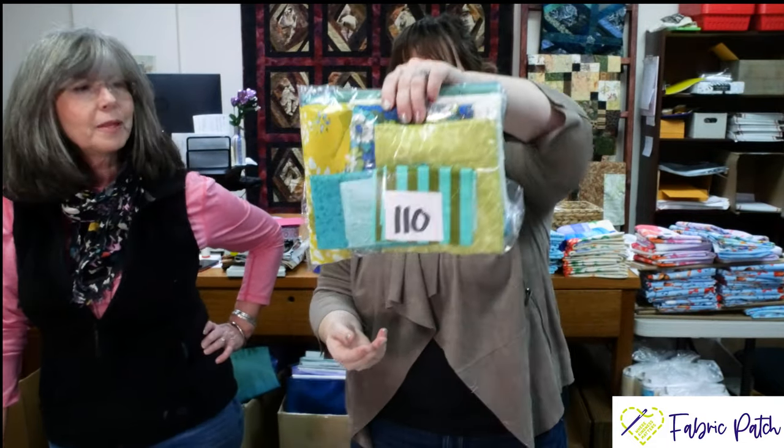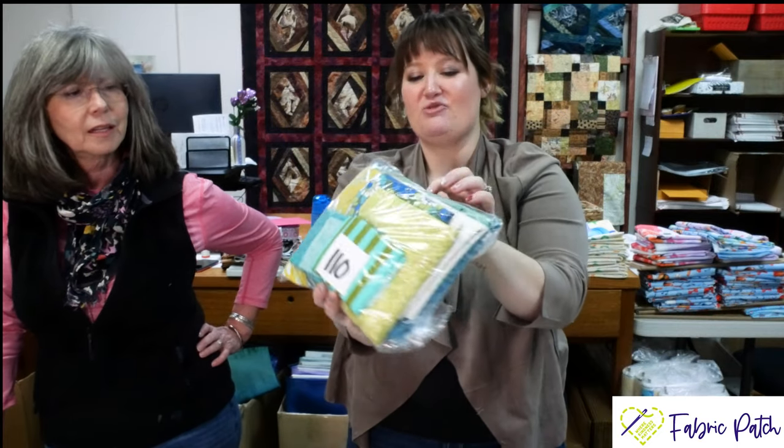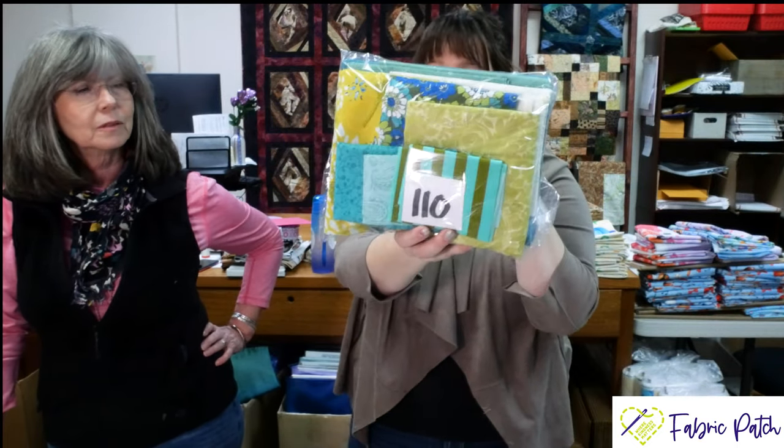I don't know. I really have something about these colors this year. That really citron green and aqua. It's 110. Really cool. That one's gonna go fast.